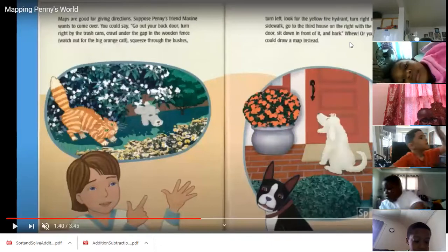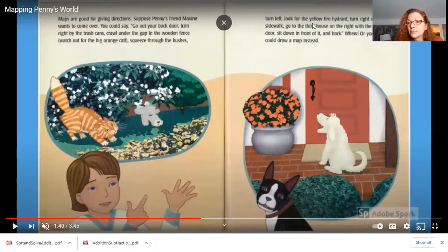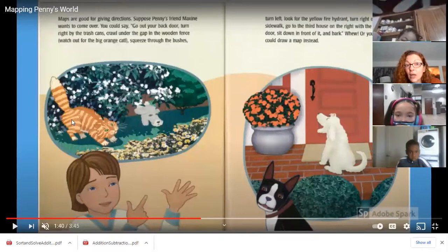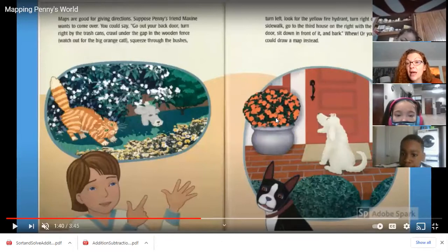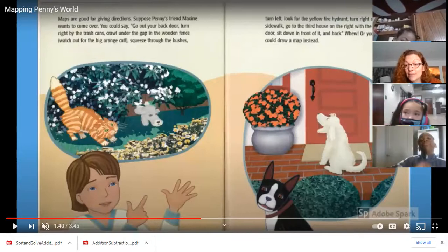Suppose Penny's friend Maxine wants to come over. You could say, go out your back door, turn right by the trash cans, crawl under the gap in the wooden fence, watch out for the big orange cat, squeeze through the bushes, turn left at the yellow fire hydrant, turn right on the sidewalk, go to the third house on the right with the red door, sit down in front of it and bark. Phew! Or you could draw a map instead.